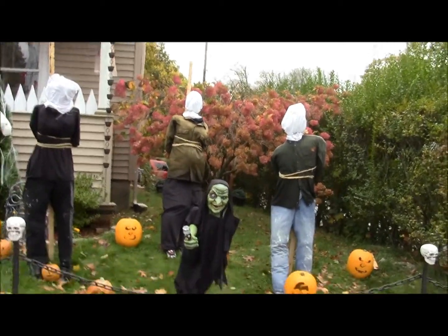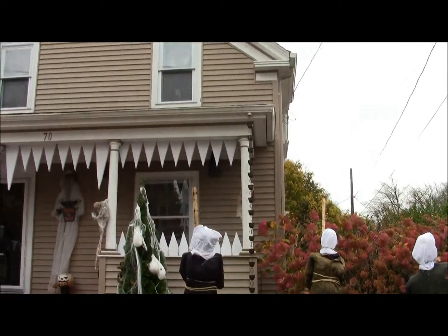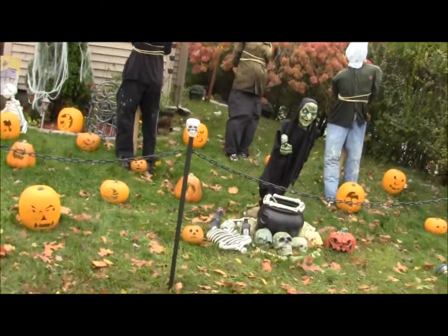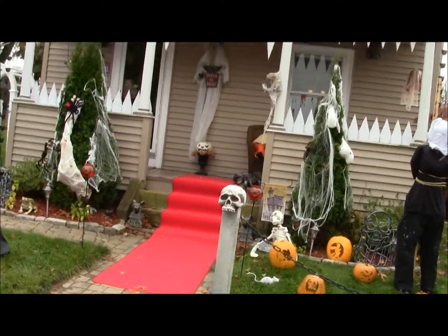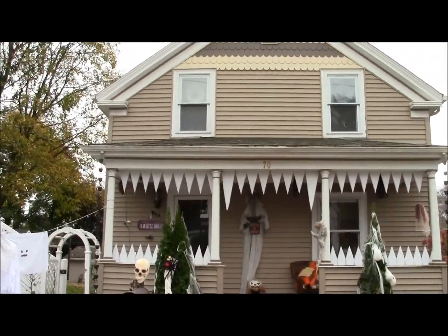All right, we got our haunt back up. We're getting ready to light up Halloween night. There's our monster house and our spooky little witch and victims. I can't even get the whole monster house in frame. I'm gonna back up.